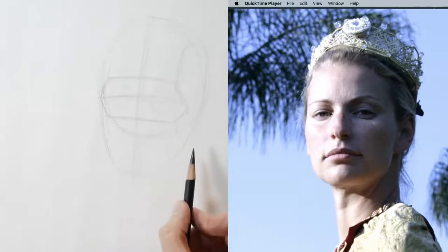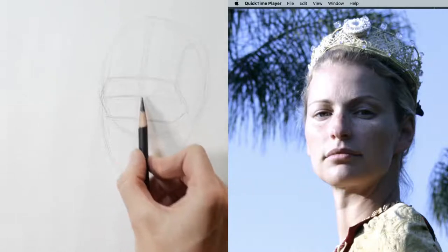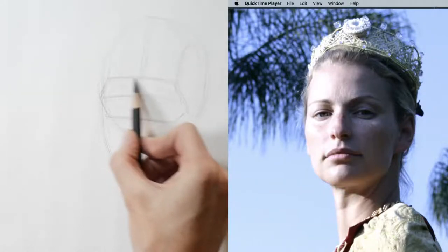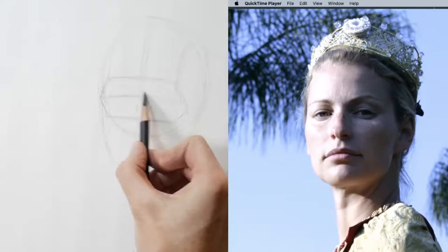And so now that I have this, I begin building my eyes. I usually like to put in the nasal structure, the top at least, the glabella. So I'm going to work on that just for a little while.